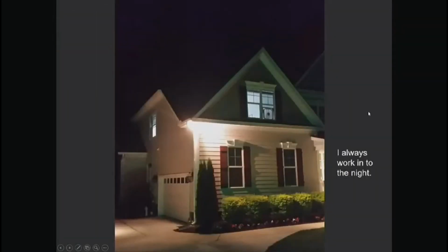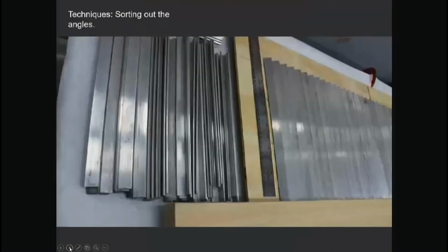And this is the outside of the studio. For some reason, I always work into the night. I don't know. I'm like a night owl. I just like the tranquility and whatnot of the night.